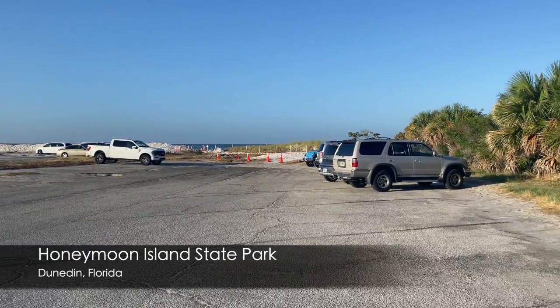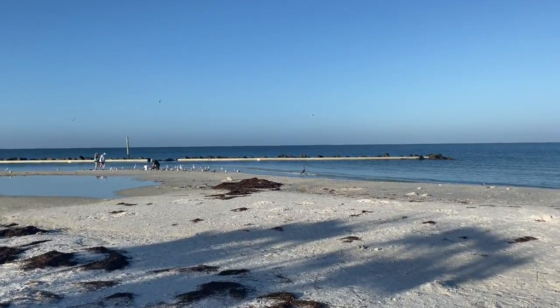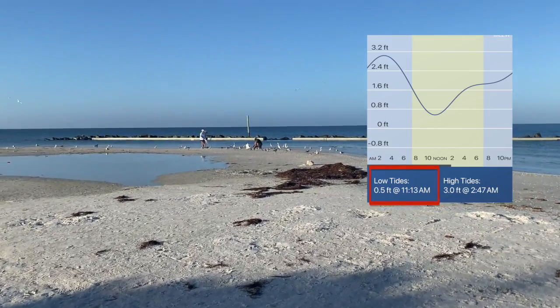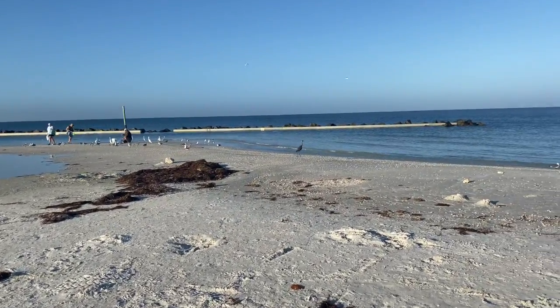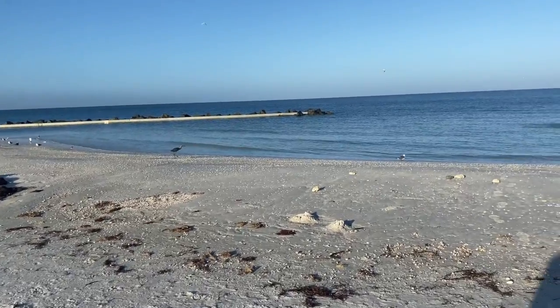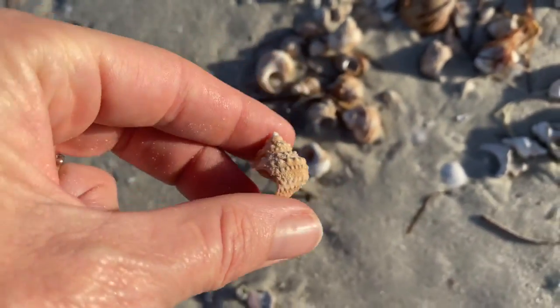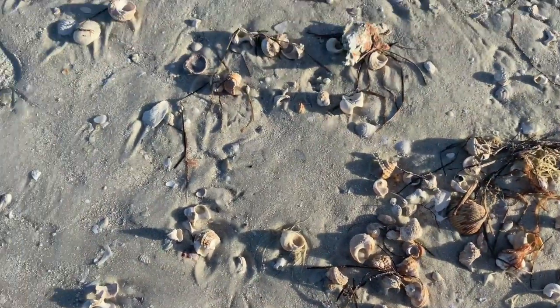Now, the tide was a little weird today. From the time we got here until about 11:13, the tide's going to be going out. It'll hit low tide at 11:13 and then come back in again. So it is what it is. I'm just going to wander around looking for these turbans. Like I said, specifically, the turbans are what I'm looking for.